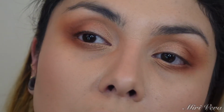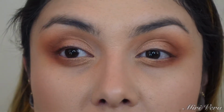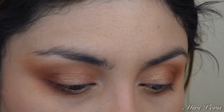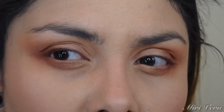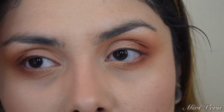Okay, this is what we have. I'm not too sure about those satin shimmers. I guess when I swatch the palette, we'll see if the purple one is a little bit different formula-wise. But yeah, I'm not too sure about those shades. I mean, they're nice, but they didn't stack on top of each other too well. It didn't feel like, I don't know, I'm not sure.